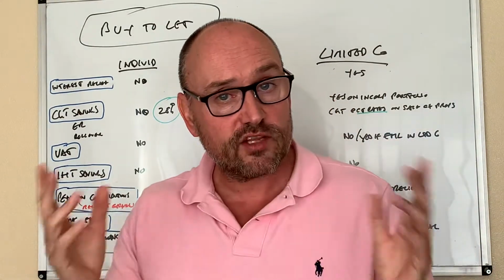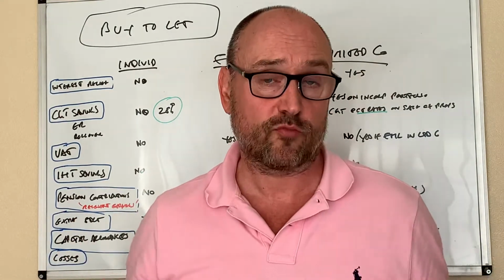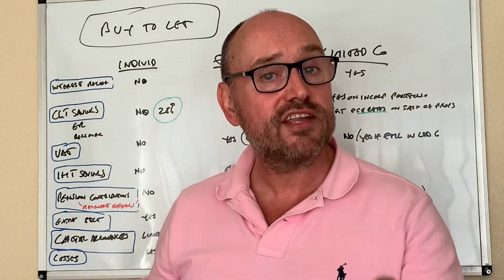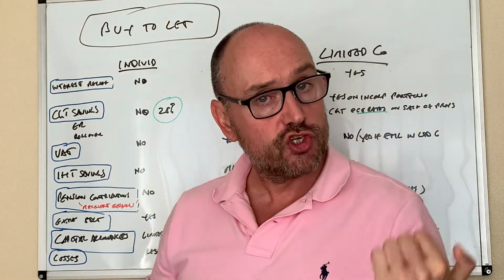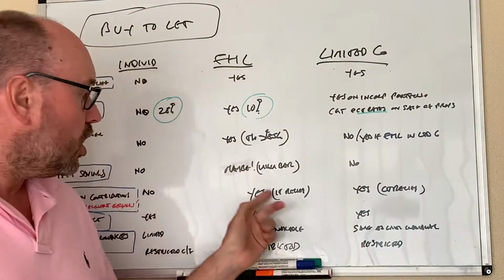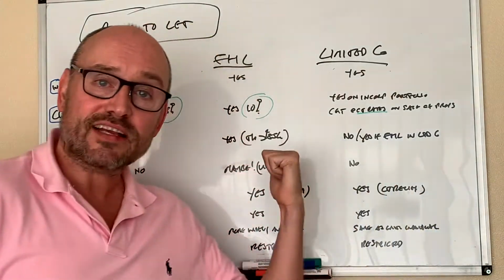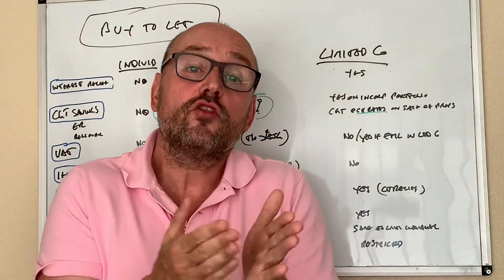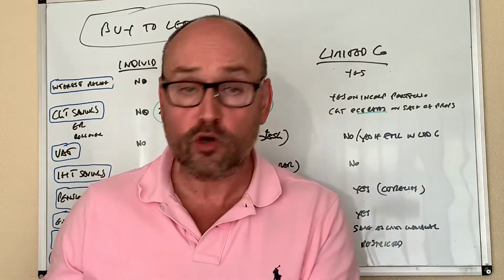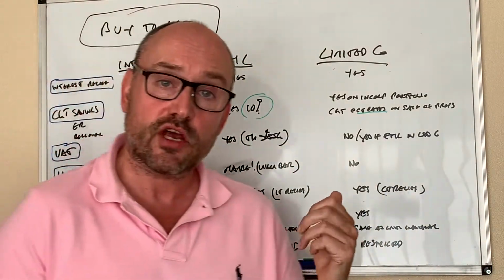Depending on what the rest of your income is, but assuming you have nothing but buy-to-let rental profits, you've got a few portfolios, you can't bang a chunk of change into your pension to reduce the income tax burden on the buy-to-let property. Unlike, however, an FHL, where you can. So again, it's one of the tax benefits of having an FHL: if you want to reduce your tax bill on your furnished holiday let profits, put a few quid into a pension. You're allowed to do it on an FHL.